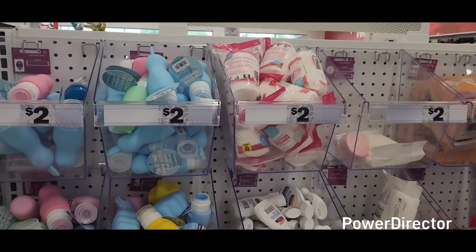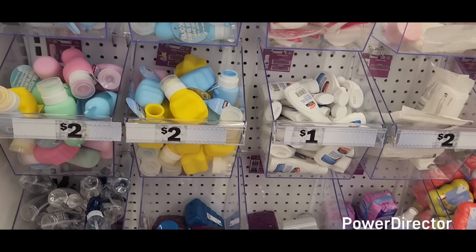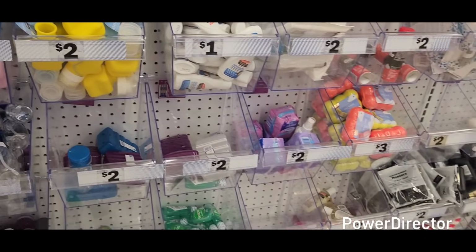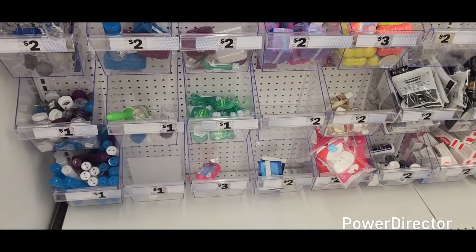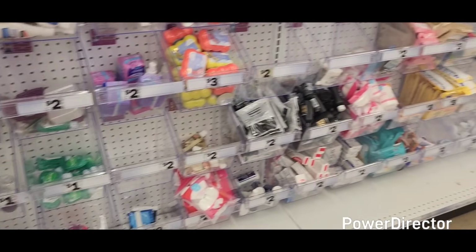All right, over here is your little travel size items. I wasn't finding too many of the dollar things. You know, it's mainly $2 and up. They might have one or two little dollar items as you see right there, and then the rest is $2 and up.